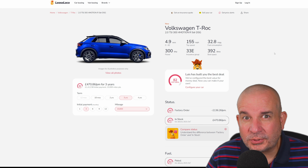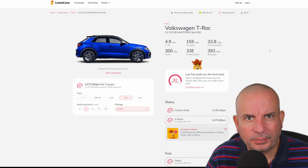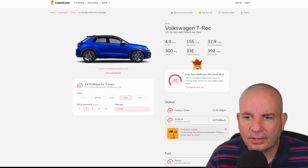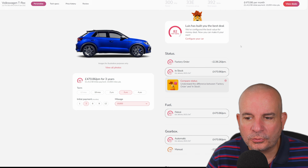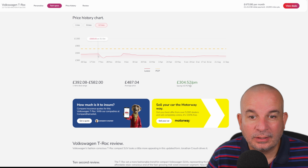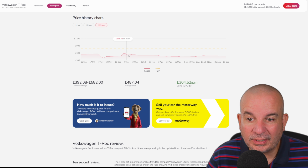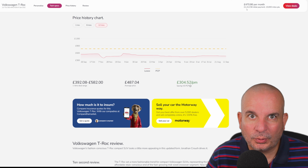Next, we've got a spicy little T-Roc for you. It's the T-Roc R. It's a 2-litre TSI 300 4Motion R to be specific, and it's the DSG automatic. 4.9 seconds to 62 in a T-Roc. 300 brake horsepower, insurance group 33, 392 litres of boot space and 32 mpg, 1,400 up front and 470 a month. Average on it's only been 487, so it's sort of bang average price-wise really. Its peaks have been 565, 582, but for much of the year it's been around this 490 mark. It was actually a little bit cheaper back in June. It's 445 in June. Currently 470 with 1,400 up front, and of course, importantly, it's in stock.